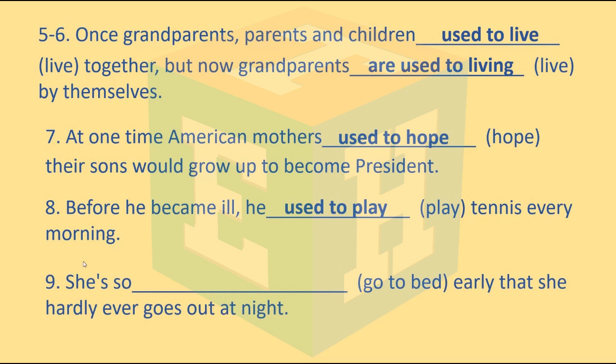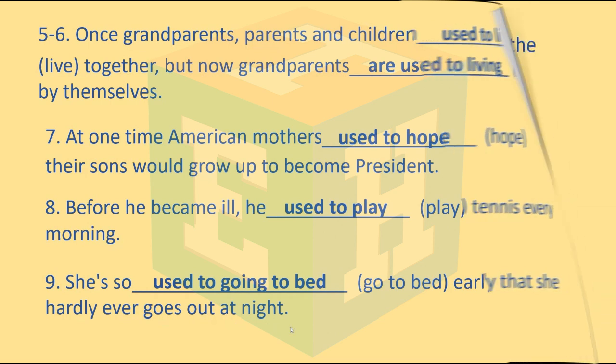Number 9. She's so blank early that she hardly ever goes out at night. Answer: she's so used to going to bed early that she hardly ever goes out at night.